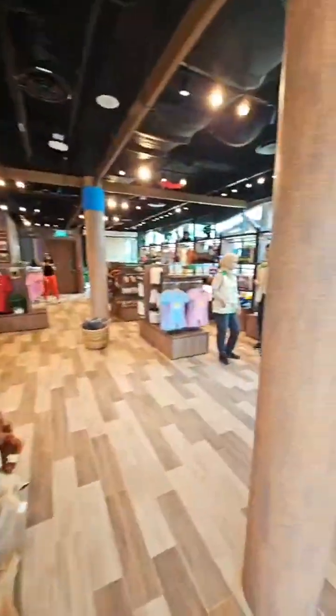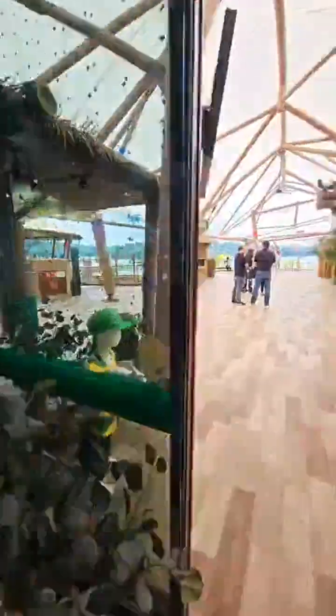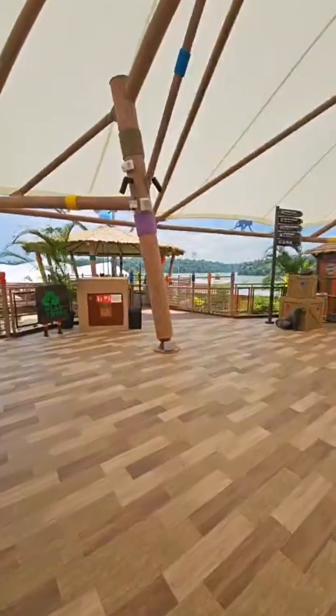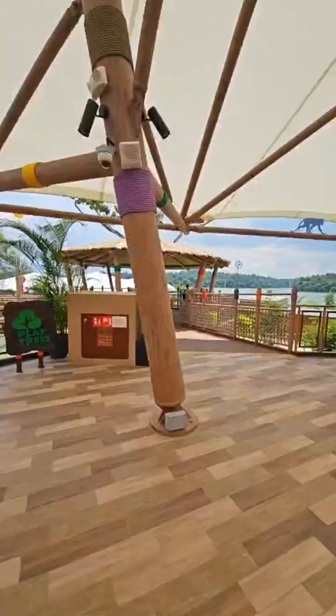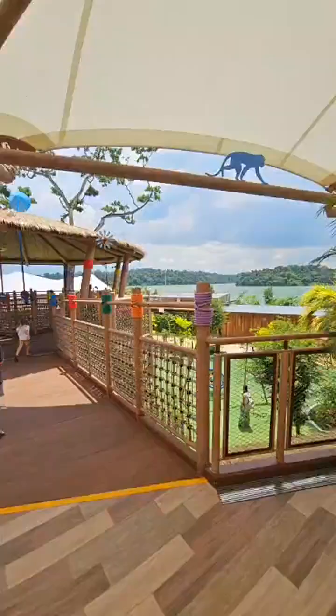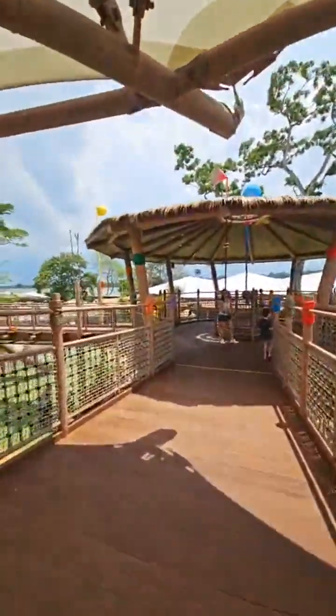Yes, they still have the auditorium. Okay, let me just show you the auditorium. It's open, right? Yes, it's open today. It's just open to public. The preview ended at 12:30 and it just opened to public. And for the area that you can watch the shows, it's over there.